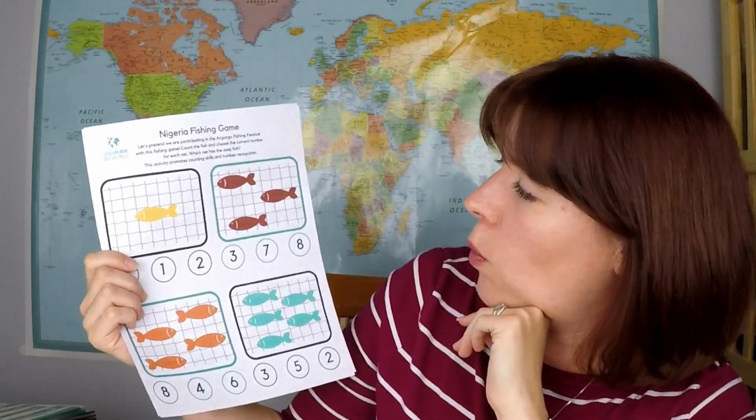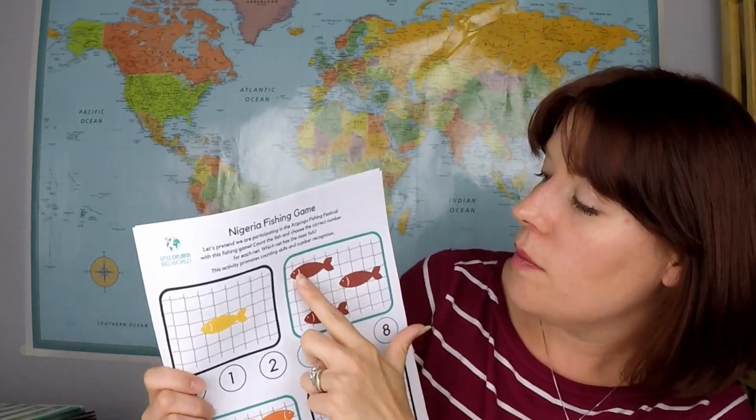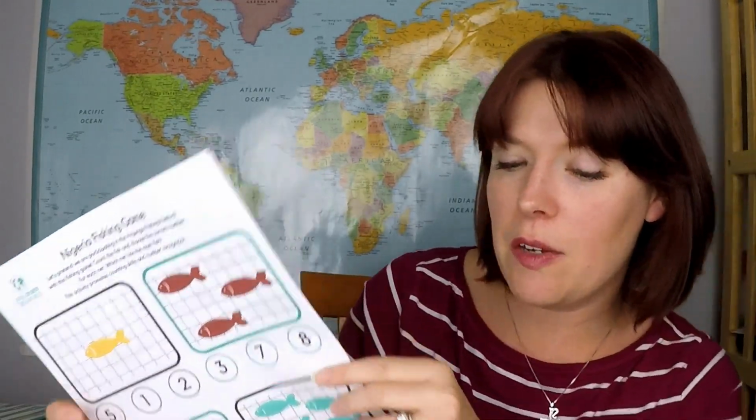Next is a fishing game, which is inspired by the Argungu, I hope I'm saying that right, fishing festival in Nigeria. So this activity is really simple. They count the number of fish and they choose the right number down there. So it's kind of one-to-one counting skill, and then also number recognition down here.